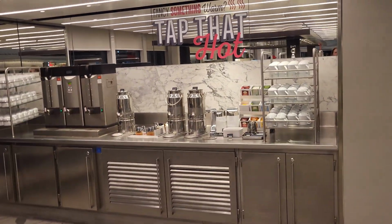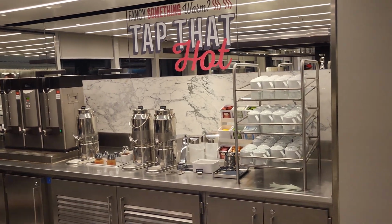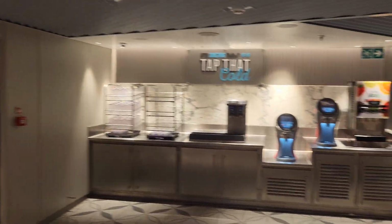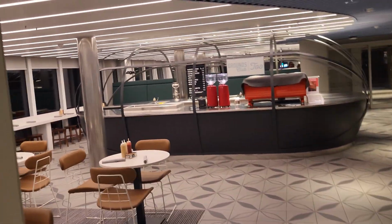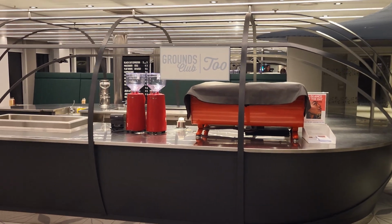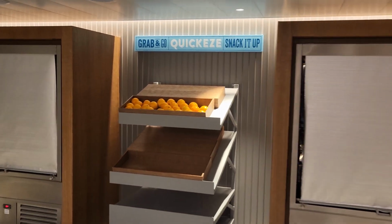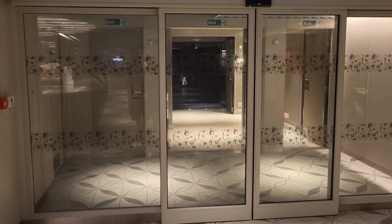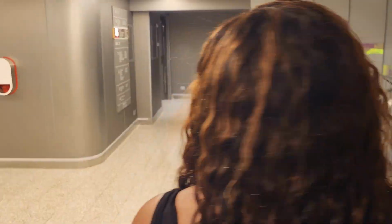Here's your hot place. You can get coffee, tea, things like that here. And then, like I showed earlier, the cold tap, you can get your juices, ice water, ice, and pops. This is a grounds club too, and again, this is the place where you have to pay for coffee. Here's more grab and go. These are open 24/7 except for the last night, I guess. They'll have some sandwiches, some salads, things like that. You can just grab them and bring them to your room. We did that a few times at night.